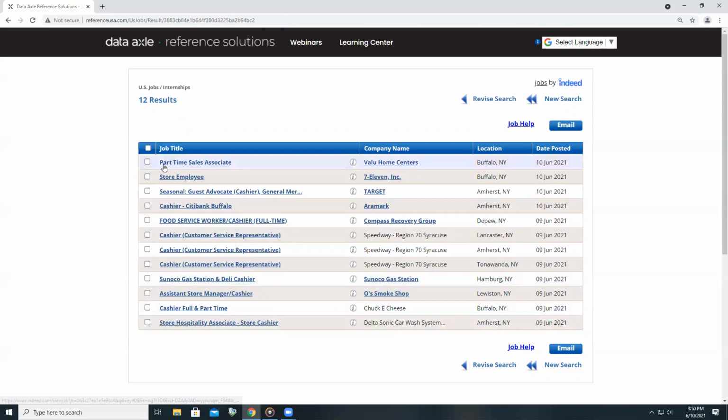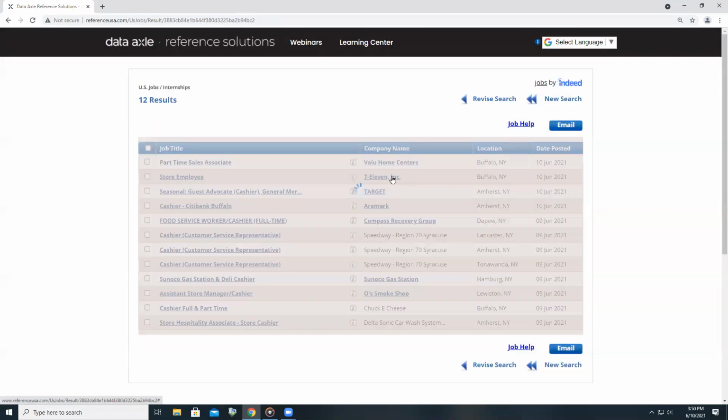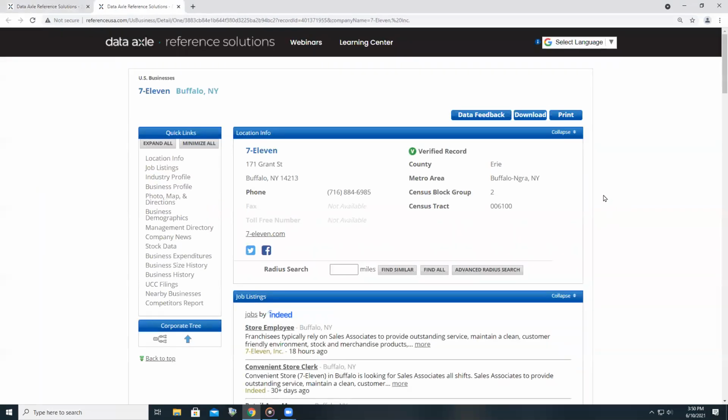All right, so once we know that, let's say we want to focus on this selection of jobs. And I want to know more about 7-Eleven as a company that I'm prospectively going to be working for. So we're going to click on the link to the company name. Let's say I'm interested in the 7-Eleven on Grand Street in Buffalo. And it takes us to a page which gives us some more information about this particular business.